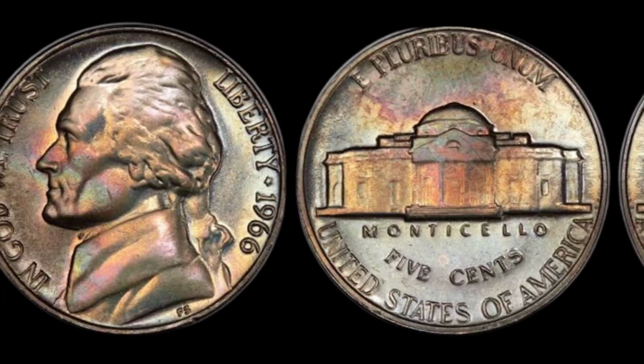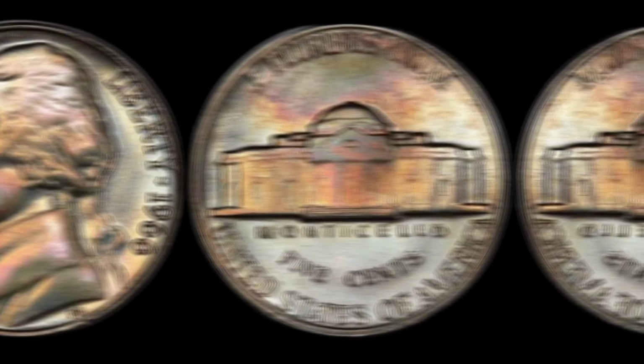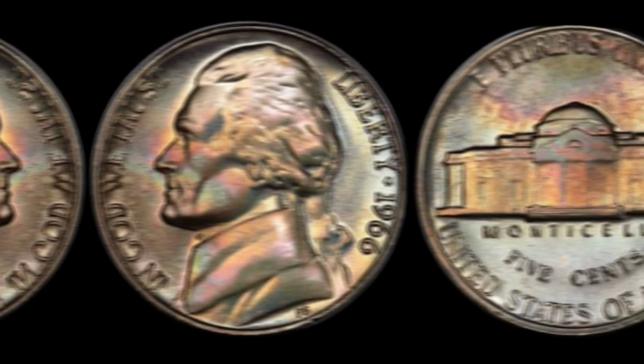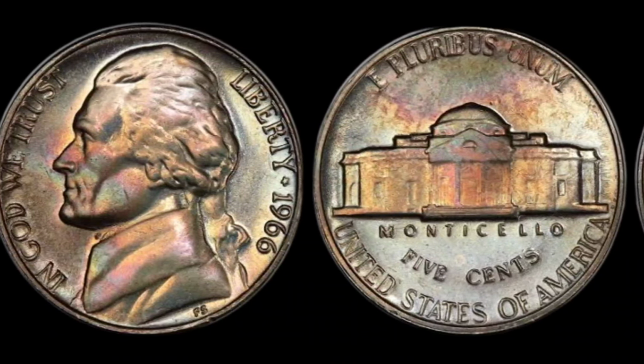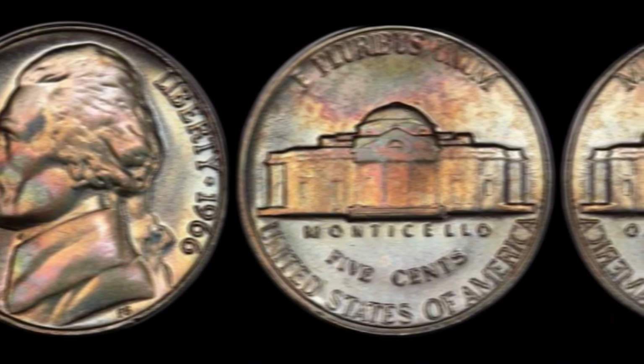This is virtually unheard of for a nickel. Full steps means that all the steps on the Monticello building on the reverse of the coin are completely visible without any major wear or blemish. Coins with this level of detail are extremely rare, especially from 1966 when minting technology wasn't as advanced as it is today. This particular coin, in such pristine condition, caught the attention of serious collectors, and after some intense bidding, it sold for that staggering $1.7 million price tag. That's right, a nickel turned into a millionaire's treasure.